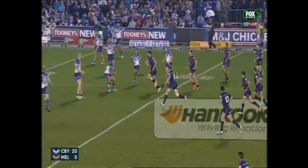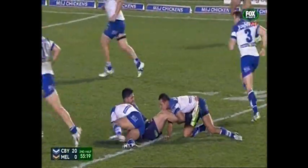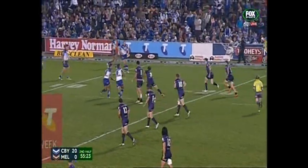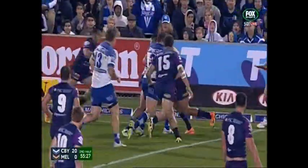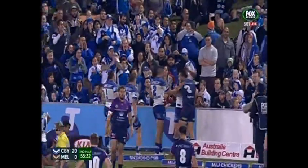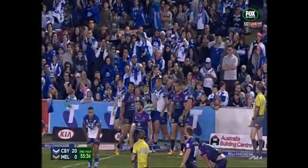Plenty of tackles and plenty of possession at the back end of that first half, and they weren't able to come up with anything. No real chances yet in the second half. Cameron Smith to Hampton going to the line. They keep it in their hands. Will Chambers is stopped. They'll take him out of play. Nothing working for Melbourne. And the Bulldogs have had their number from sideline to sideline.